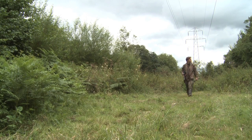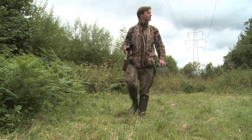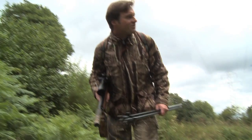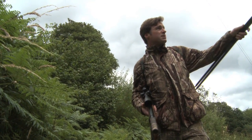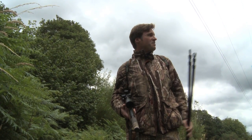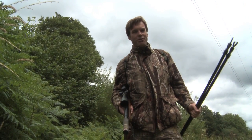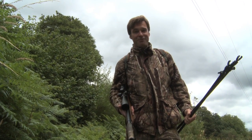So, with one already accounted for, I need to find somewhere to ambush any more squirrels that come to the feeder. Well, it looks very different from when we were here in the winter. Back then I was able to sit up on top of the bank and shoot down towards the feeder, but now there's just so much summer growth in between that A, I wouldn't be able to get shots through, and B, I just don't think I'd even be able to see the feeder.